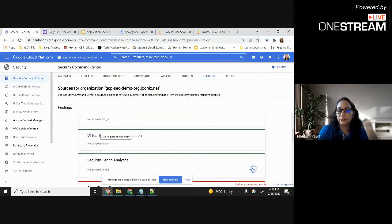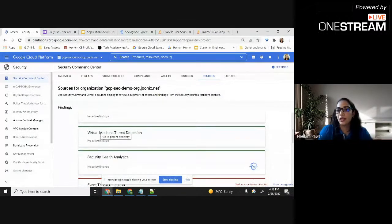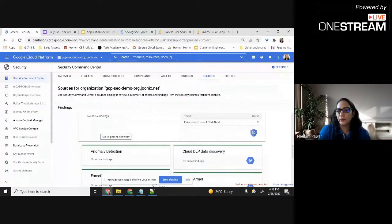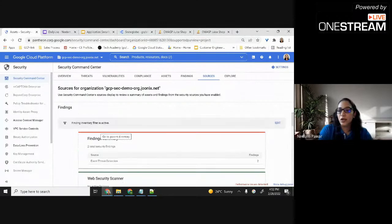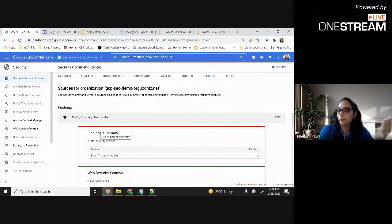Suppose one person is responsible for the production environment, so they can just filter out their production environment. And another is sources. Suppose you have a third-party endpoint system, like CrowdStrike enabled on it, and you want to capture whatever events they have. You can put that finding here and show it alongside other resources. In compute, you are using Google Cloud Compute Engine but have CrowdStrike as endpoint protection, so those logs will be ingested here, and on that finding it will give you the threats and vulnerabilities in those logs.